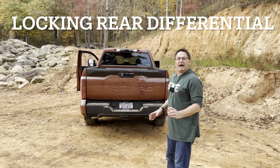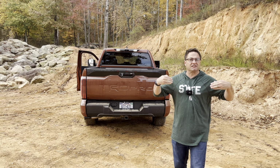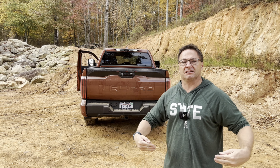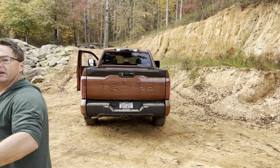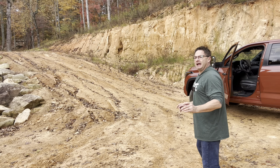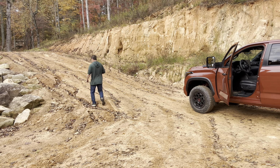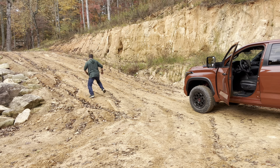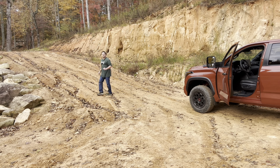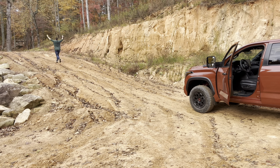Locking rear differential locks both of the back wheels on that rear axle, so they're both doing the same amount of work, the same revolutions. That way, if one wheel is stuck, it's still doing work to get you out of the rut you might be in. Now, if I didn't have locking rear differential, if this hill was maybe a little bit bigger, I'm in this rut here, this wheel's spinning, spinning, spinning. This wheel's trying to do work, but with locking rear differential, it's doing work to get you up this hill.